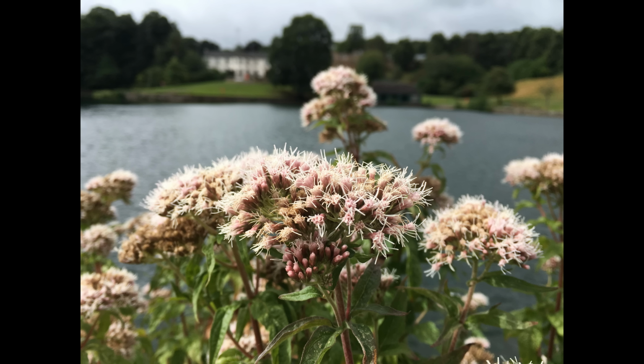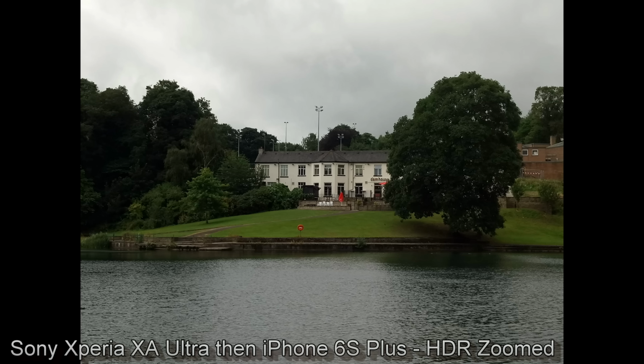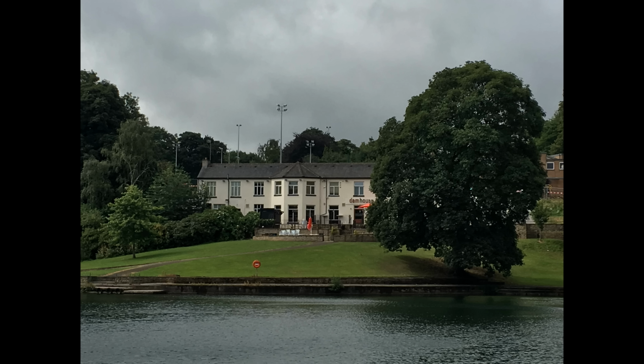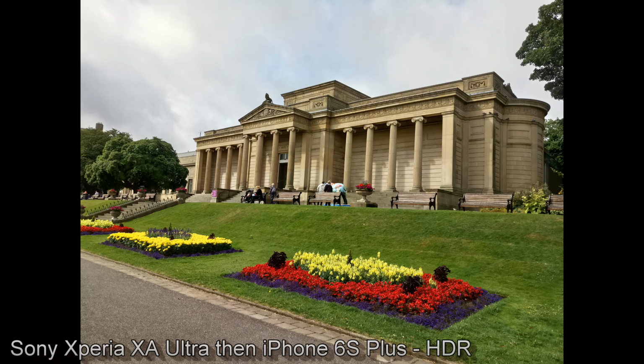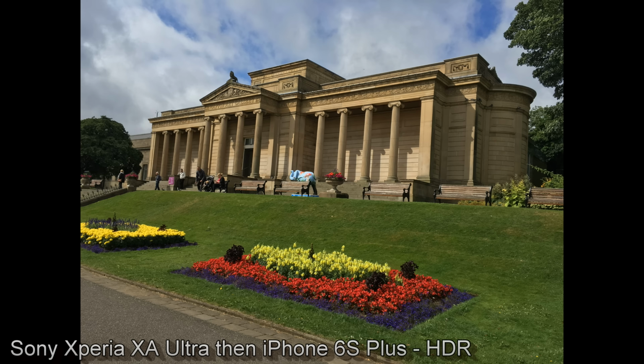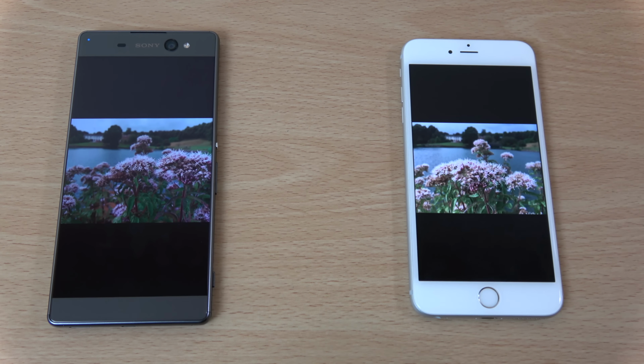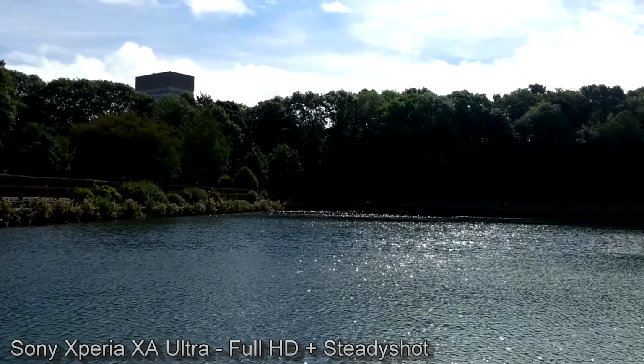I think we did some close-up shots as well to test out the focus, depth of field and all that, and you can see it does quite a nice effect on the background. So I think generally most people are going to be quite happy with the camera solution, but not blown away. We do get 4K though on the iPhone, which is sorely lacking on the Sony.